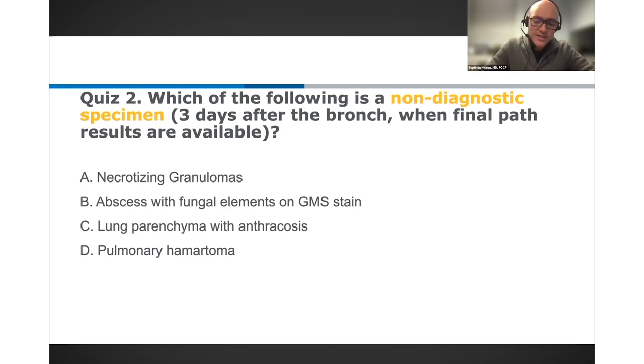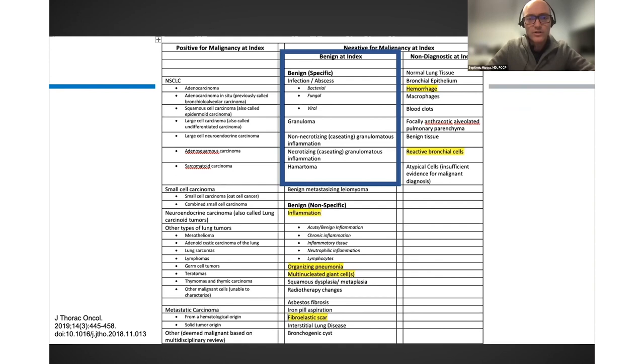And I think what authors of peripheral bronchoscopy studies, or bronchoscopy studies in general, agree on is that once we get cancer, we know that's a true positive, right? But what are the true negatives for malignancy? Okay, maybe we can agree on non-diagnostic material. You get lung tissue or hemorrhage or blood clots, bronchial cells. That's pretty clear. Those are not representative of the lesion.